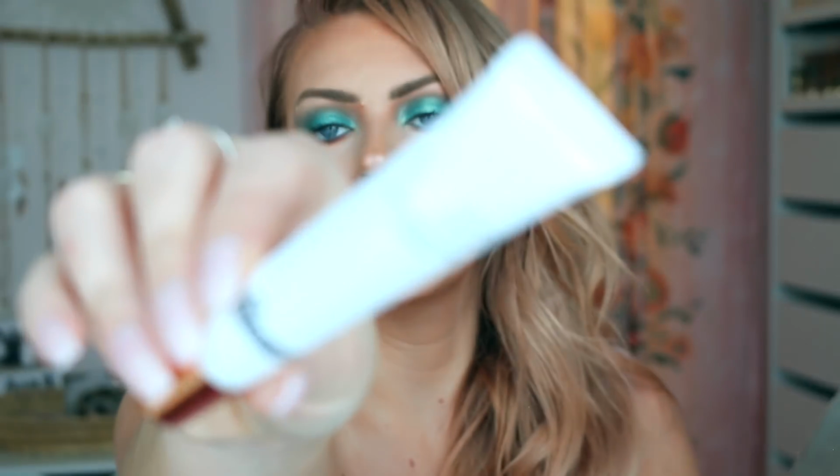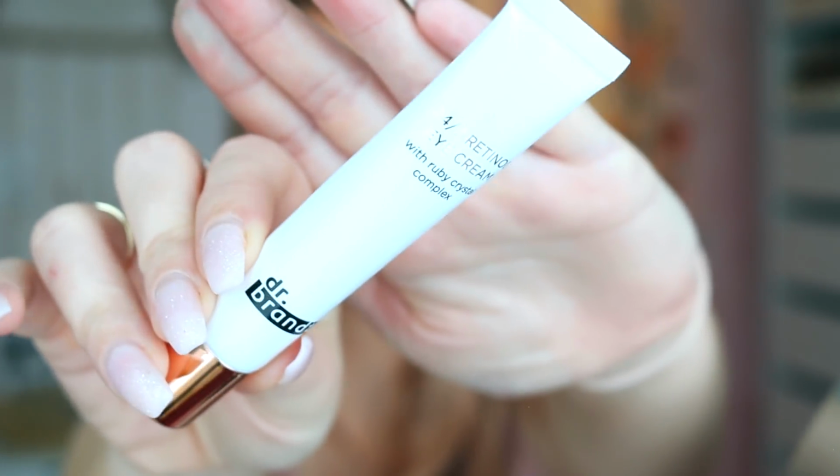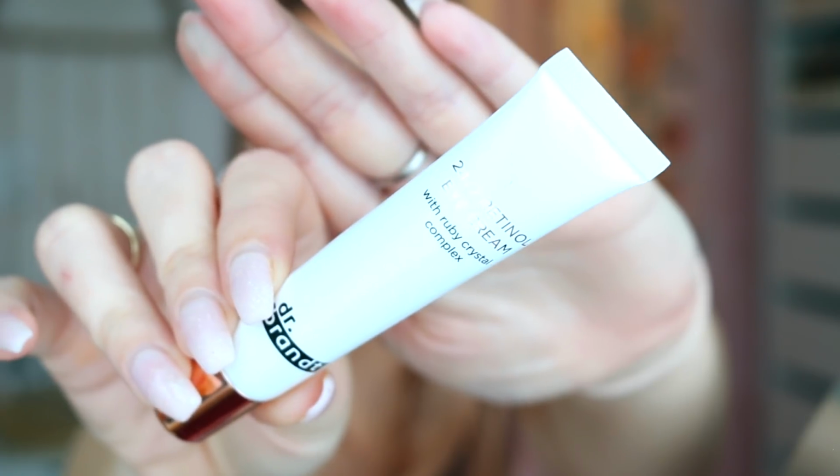Then the 24/7 Retinol Eye Cream from Dr. Brandt. This is amazing, you guys. I have been using this ever since I got the box, so it's like, I don't know, 4 or 5 days. And so far, I am hooked, and it has not bothered my watery eye so far, so that's exciting.